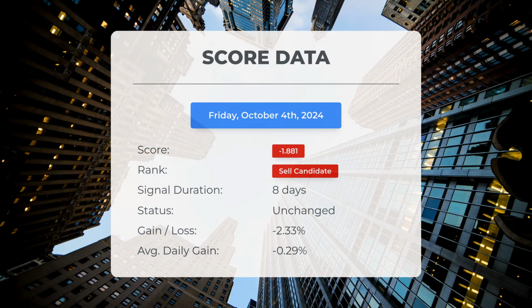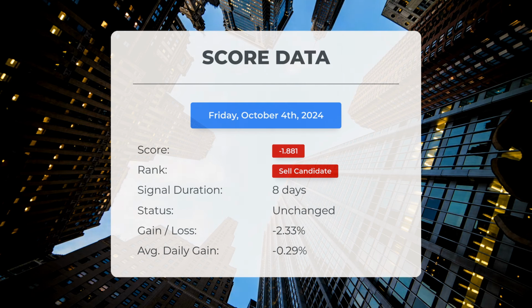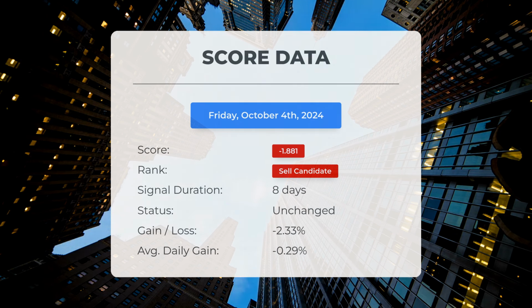Since September 25, 2024, our system has identified the iShares 20-plus year Treasury Bond as a sell candidate, resulting in a score of negative 1.88. Now let's examine the stock's performance during this period. The stock has faced a loss of negative 2.33%. This equates to an average loss of negative 0.29% each day since it was designated as a sell candidate.